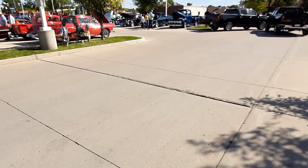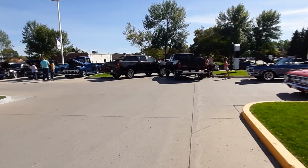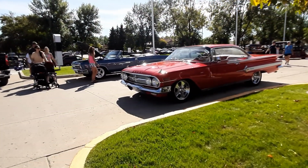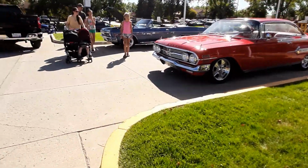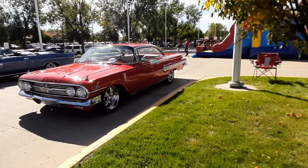So there you have it, folks. You've seen the entire car show with me. And it's been a great day out here. It's always a great time coming to the Rydell Car Show. If y'all are ever in Grand Forks in September, be sure to keep a lookout for it, because it happens every year around this time, and it's just an absolute great fun time.